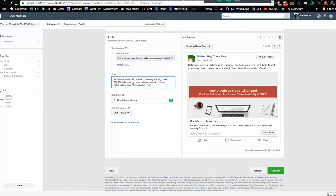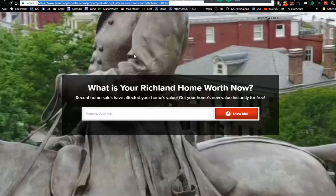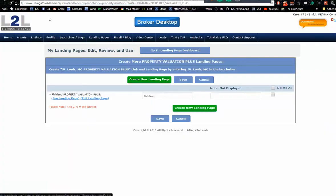As people click on it, they open up this page here, and as they drop in their address, well, we start sending you all that contact information. Okay, so I do have deeper instructions on that, but that's kind of the nature of what people are doing with our tools. They're getting home value ads out there.